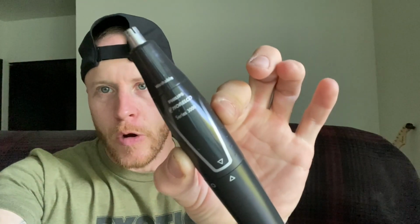This thing's pretty cool. This is a Philips Norelco Series 3000. No big deal. I usually use this in combination with some scissors. Sometimes just scissors work a little bit better. So yeah, that's 4. I guess we can name this 4 things, or like a bonus. But yeah, there you go. Nose hair trimmer, must have.